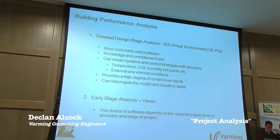And as it's taught in third level colleges, students are coming online, going into the market with a knowledge and understanding of it already. For early stage analysis, as I said, we're going to speak about Vasari slightly, but the choice of software really depends on the level of accuracy that you want, the stage of the project, and what type of outputs you require for reporting purposes.